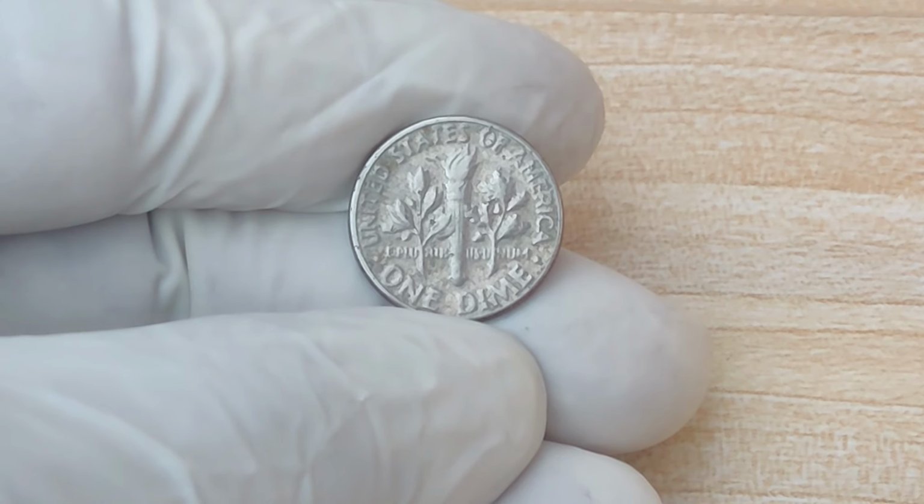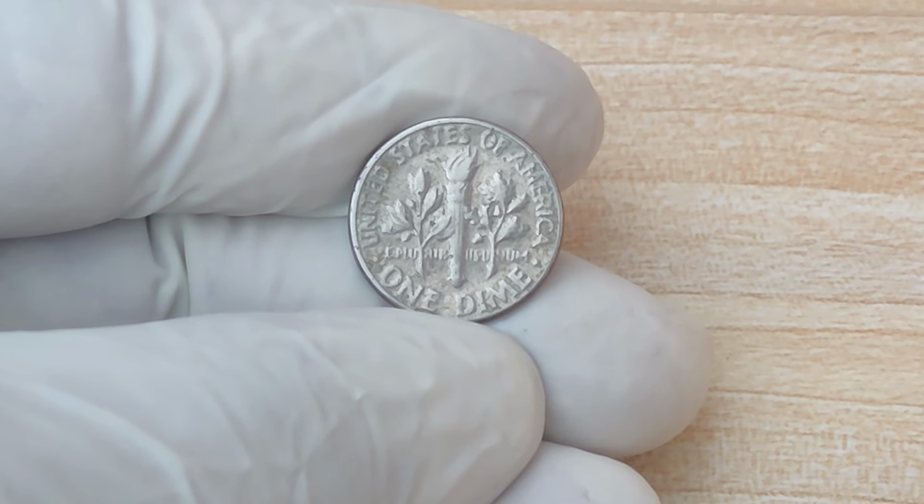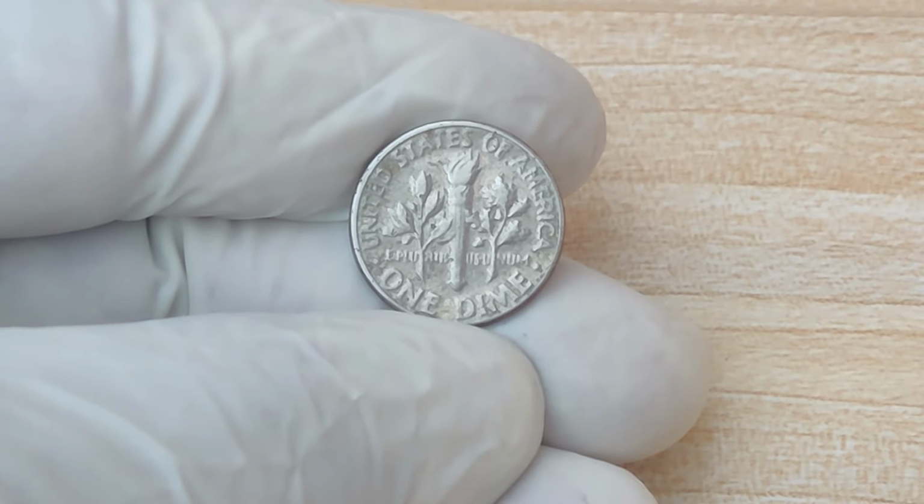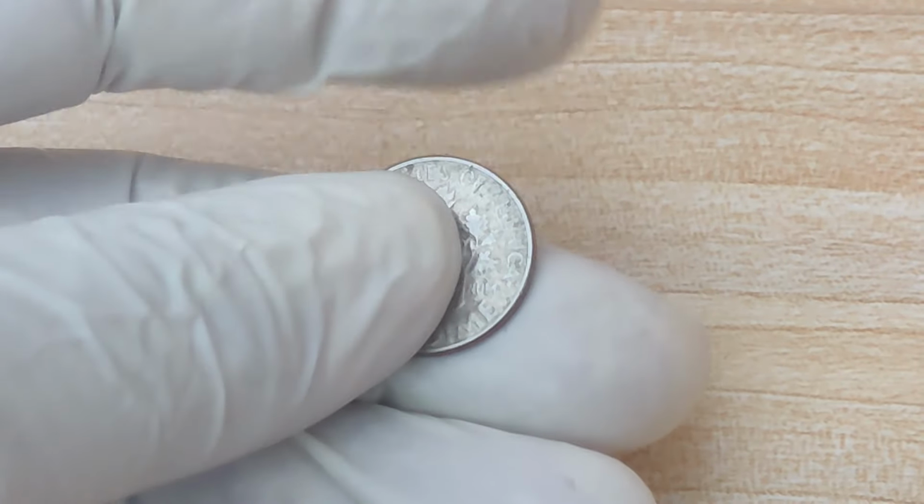This script gives your audience an engaging story about the rarity of the 1973 D Mint Mark coin, explaining why it's worth so much while keeping viewers entertained and informed.